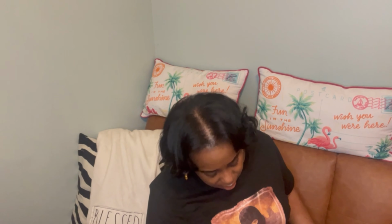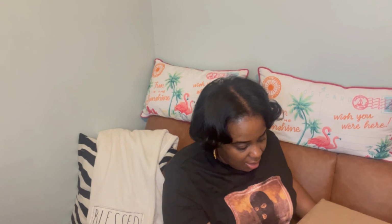This is from H&M. I don't want to get up and get the scissors, so I'm having to pull this off. I bragged about them sending the stuff in little bags, and they sent these bulky boxes. I hate these boxes.